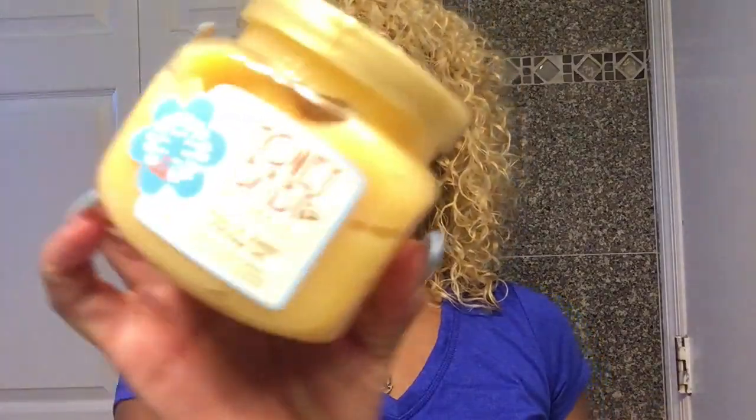Again, they do have another styling gel. This one I did not use, but I'll be using it pretty soon. And of course, as usual, to scrunch out the crunch, I use my Rakious Roots. It's something my wash day is not complete without. And I did a quick scalp massage, and these are the results.